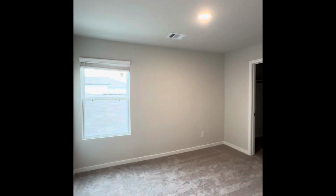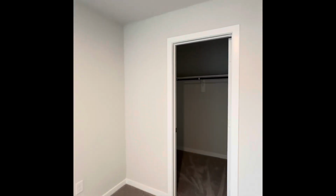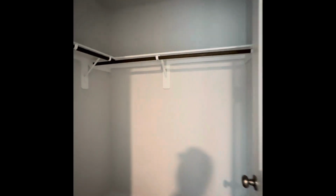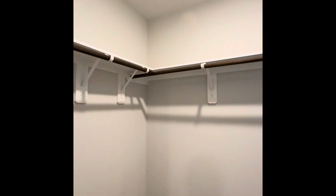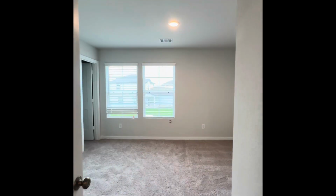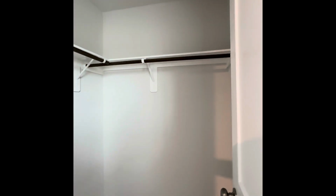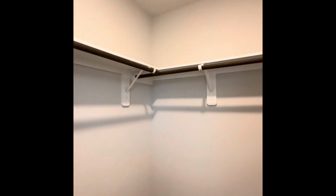Here's bedroom 4. And another walk-in closet. This is bedroom 5. Another walk-in closet.